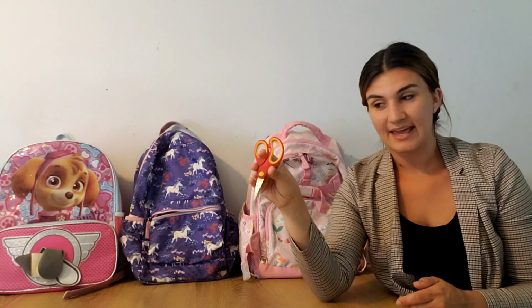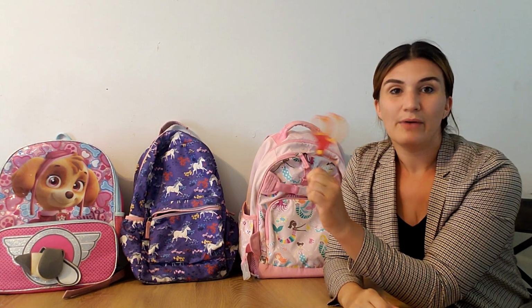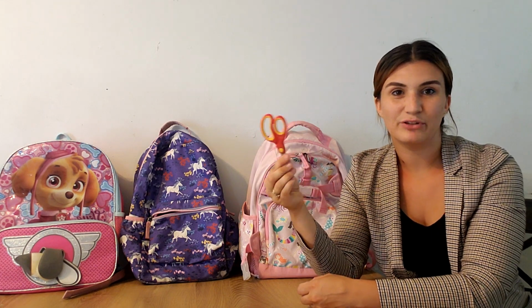The next thing I want to mention is scissors. So ONYX Green does make a more sustainable option for scissors with recycled plastics, and I highly recommend that if you need brand new scissors. But we had these scissors that we had bought from last year, and it got returned to us at the end of the school year.